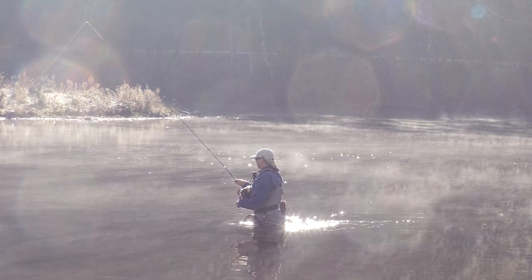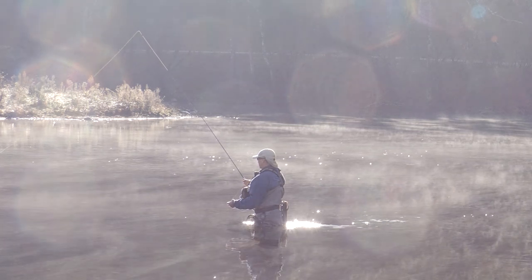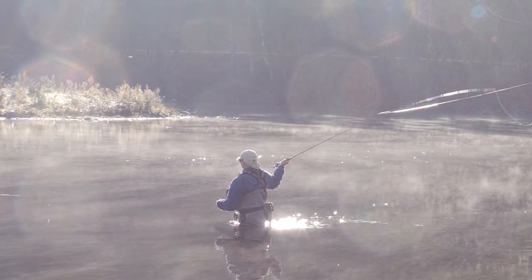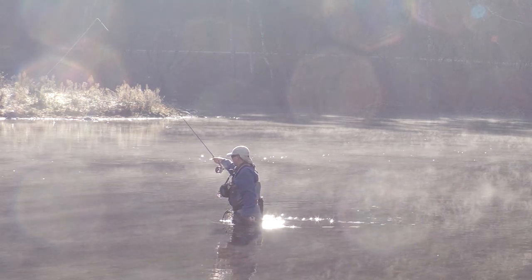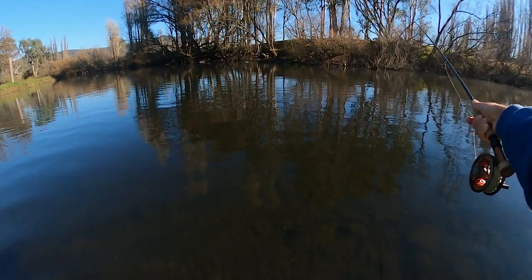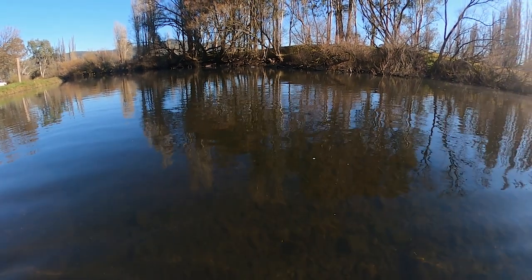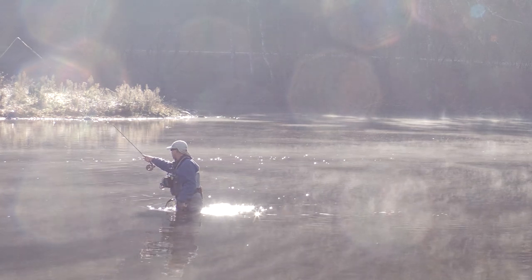Not going to spend too long on this, it's not super prime water, but being the first water that's got sun on it, I thought I'd give it a quick shot. Just trying to get into that bubble line over the other side there. I was only intending to fish two runs today. A fairly short stretch of maybe 150 or 200 metres, and I knew that the best water was going to come later on in the day.